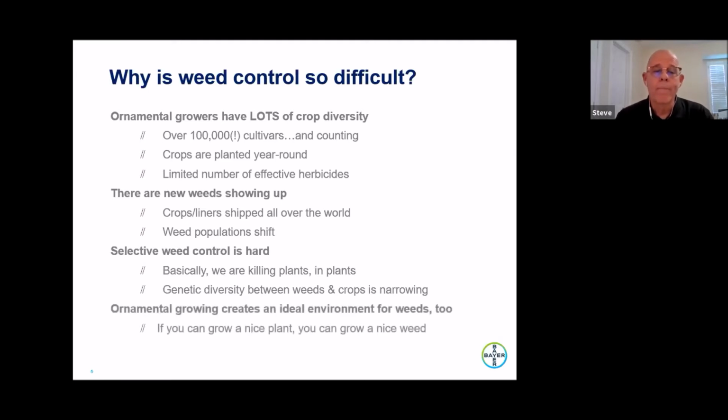Now, here's another thing. In Oklahoma, I run across a lot of great growers, and I know you're doing a great job creating an ideal environment for your crops or your ornamentals in the landscape to grow. But guess what? That's the opportunity for a weed to grow too. Weeds really like the environment that we create for growing our plants. So I tell you this, if you can grow a nice plant, chances are you can grow a nice weed too. These are all reasons why weed control is a challenge.